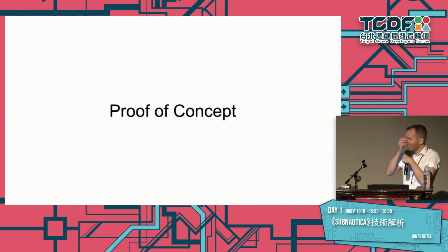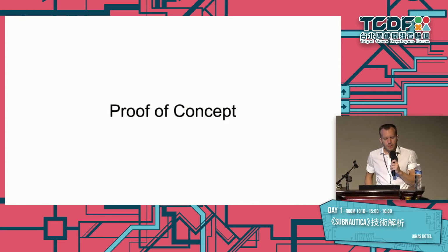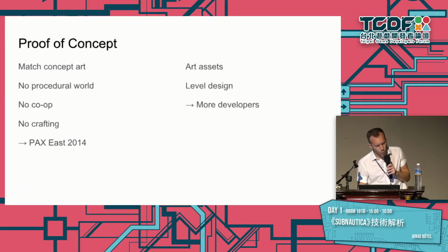So we had to do something about that, because what's it going to be, right? It's going to be gameplay or graphics. So we wanted to make a proof of concept. We wanted to answer the question: can we achieve that look? So we set our goal.